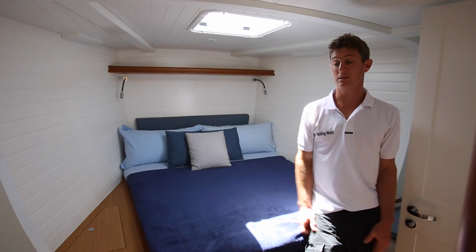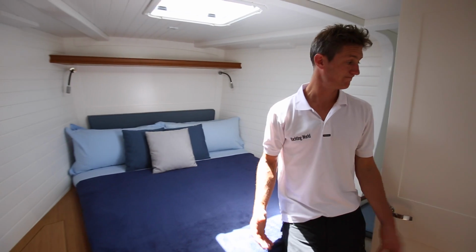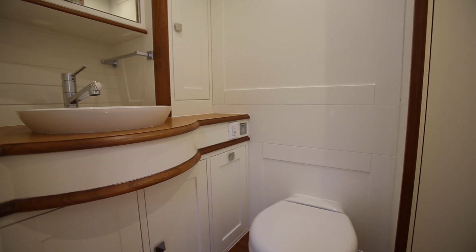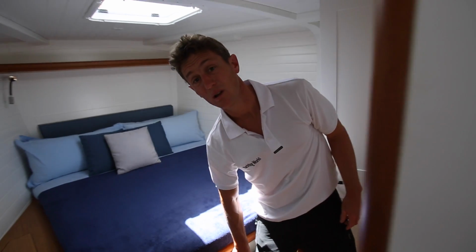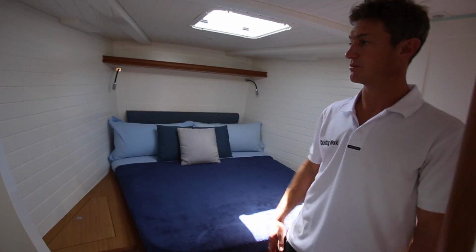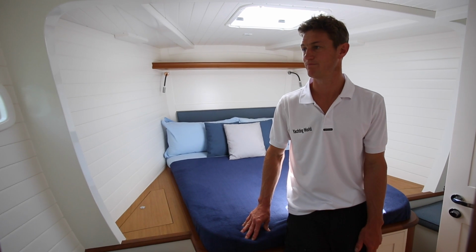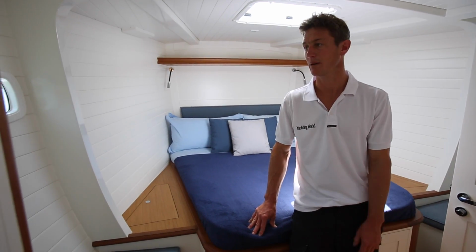And coming back to this forward cabin, it's a good size. It's got a nice ensuite, heads, separate shower in there. Stowage is okay. We have some nice long drawers under this berth as well. I presume you could ask for some more shelving, etc. if you wanted it. But I think both owner or guest would be very comfortable either up here or the aft cabins.